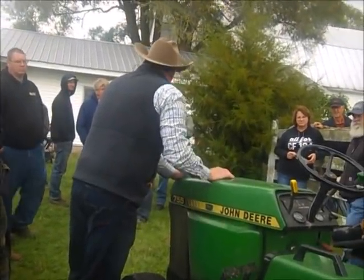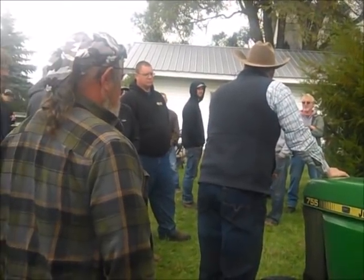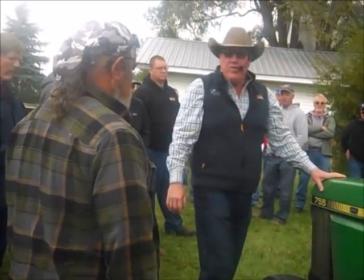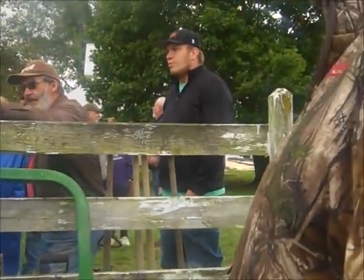I think the mower's worth the money. You do. I know it's a little on the rough side, but I think it's worth the money. 25 and a half. I'm at a 25 and a half. I'm at a 25, 50. Sold it to you, $2,500. Merry Christmas.